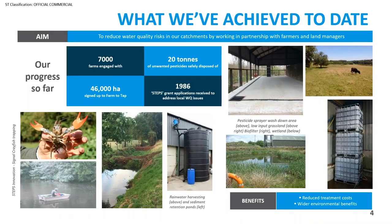So to date, what we've achieved is we've engaged with over 7,000 farms within our priority catchments. We've removed over 20 tonnes of unwanted pesticides through our pesticide amnesty. 46,000 hectares of high-risk crops signed up to our Farm to Tap scheme to target metaldehyde, and nearly 2,000 grants have been awarded through our STEPS programme.